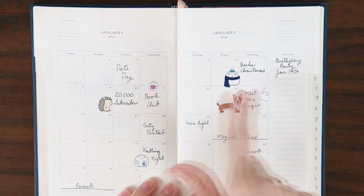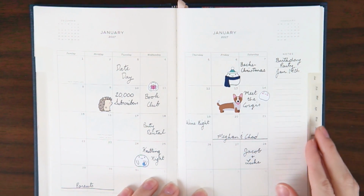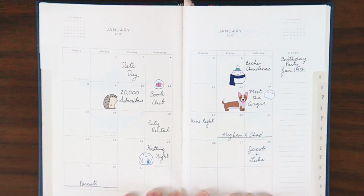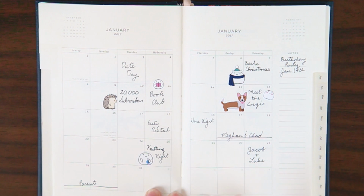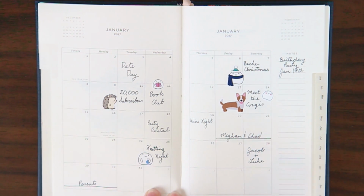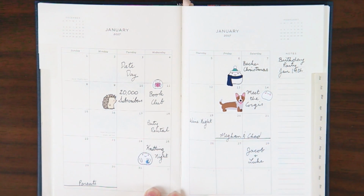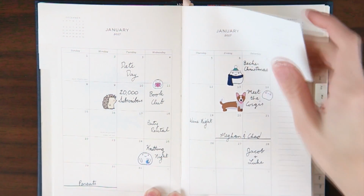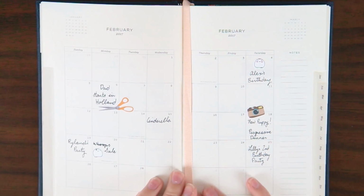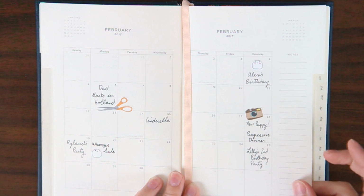I include the occasional sticker here and there just because I am a sticker addict and it's a really fun way to still use stickers in my planning. But I just write things down. If it doesn't end up happening, that's fine. I don't find that I have to cross things out too much, and it's just a place that I throw down anything happening for that month. So the stickers vary from month to month, whatever I have that seems to fit.